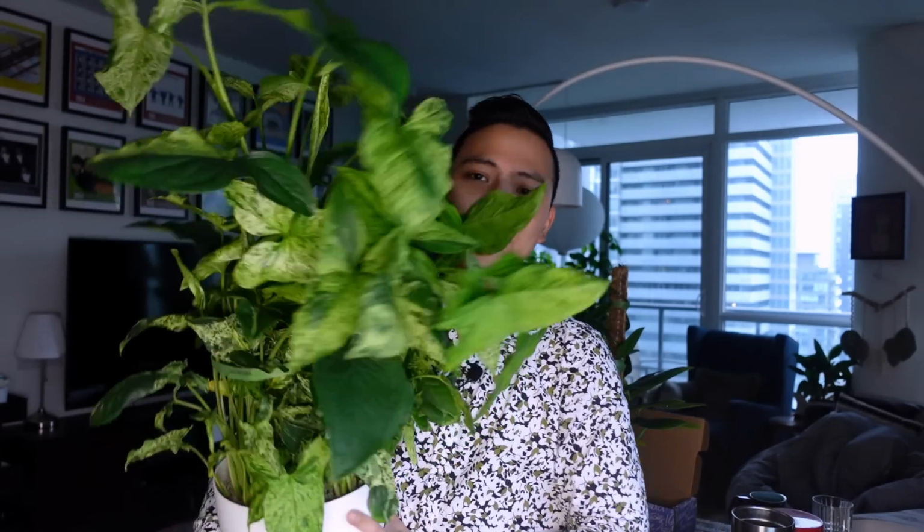Plus, they're very hardy, they're very fast growers. So in regard to that, I think it's worth it because even though you might lose the variegation, you could bring it back. Yeah, this is funny. Ooh, oh my God, I almost dropped it.